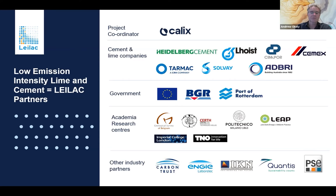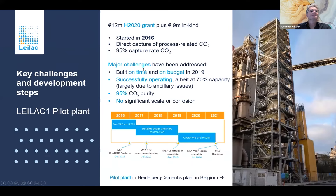So, Lilac 1 was a Horizon 2020 grant won in 2016, some 12 million euros, and the project also included 9 million euros of in-kind support. Its objective was to build a pilot plant, which you'll see in the image. You might say, well, that's a big pilot plant, but the cement industry is huge. It was to show that direct capture of the process-related CO2 was feasible. There were challenges that we've worked on and managed to address there.